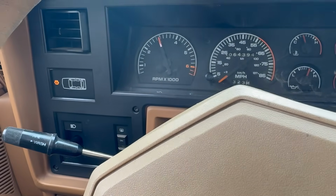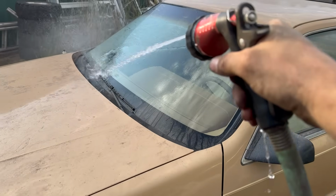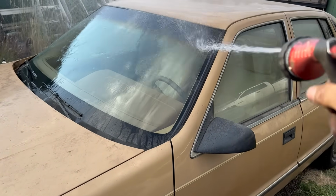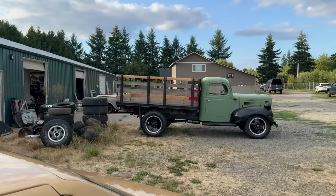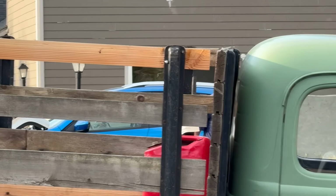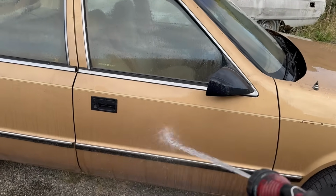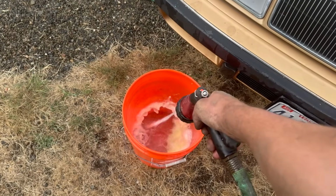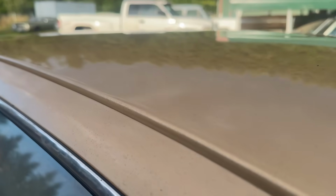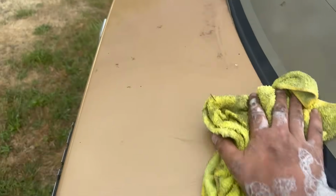The tach fixed itself. What a unit. Goodbye, barn find dust. Hey, can you find me some car wash stuff? I need the good soap for this one. Hashtag satisfying. That ought to do. Well, I needed a shower anyway. What, was somebody tap dancing on the roof? Every time.